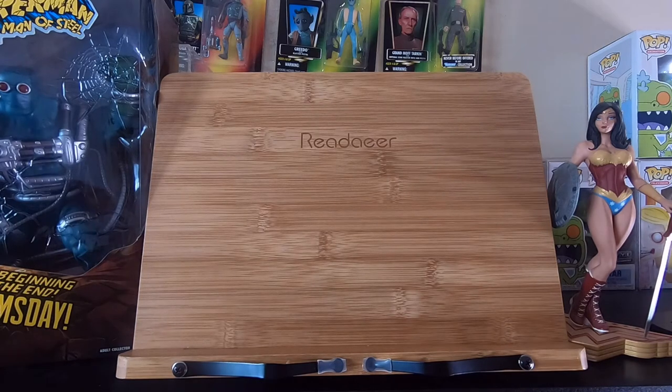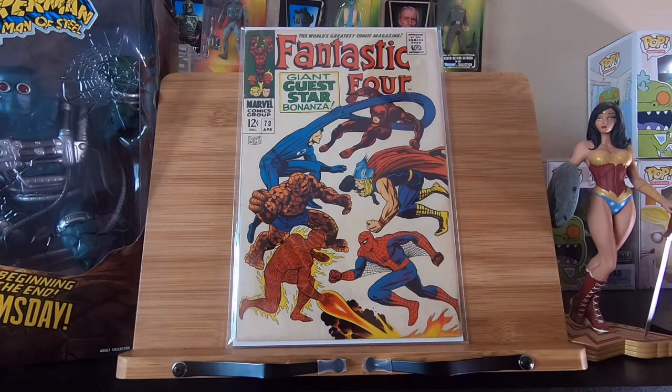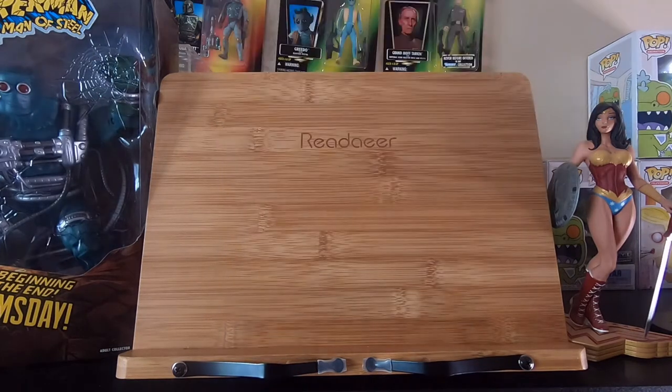And then this one, this is the Fantastic Four number 73. Honestly, I'm not a Fantastic Four guy, never was. I've always wanted this one and I finally picked it up, because you got the Fantastic Four going against Spider-Man and Thor. Daredevil's cool, but Spider-Man and Thor, I'm huge fans of those characters, so I had to have it. I think this may be my third Fantastic Four title in my whole collection. Yep. Very nice.